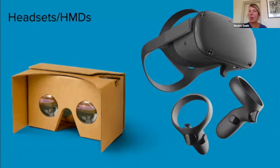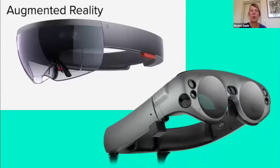There's now the Quest. This is actually the Quest 1, but the Quest 2 is out and fairly affordable. I mean, it kind of depends on what you consider affordable, but they're pretty affordable, and you don't need a super high powered computer with a fancy graphics card to run it. All you need is the headset. It comes with the controllers, and you are ready to go with 6 Degrees of Freedom VR. You can do all sorts of amazing things. And like I say, you don't need a computer to run it.